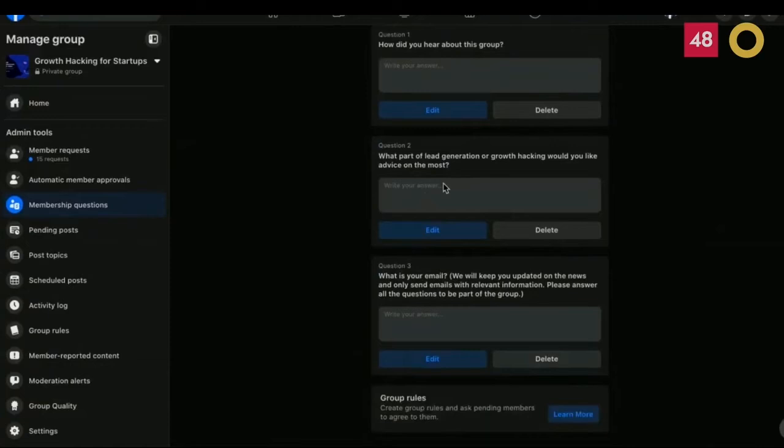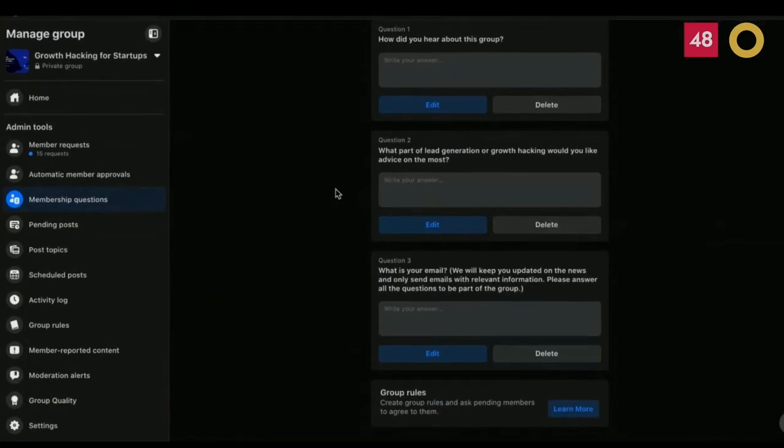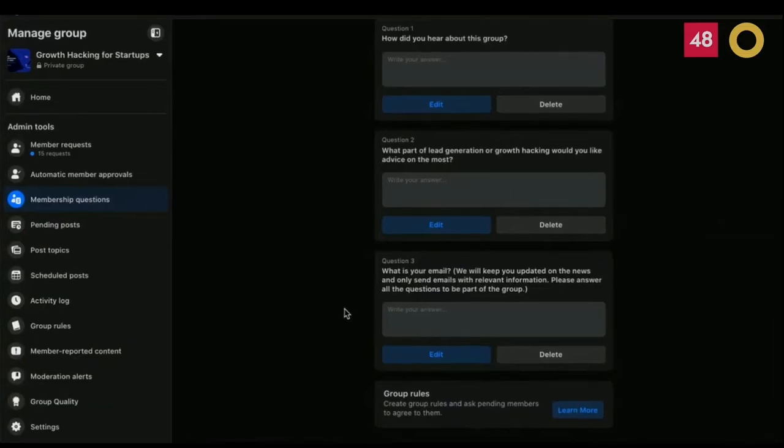The next question, what do you need help with? My background is I've got a LinkedIn lead generation tool, so I'm wanting to know, do they need help with lead generation? Saying, how can I really help them? And the final one, and most important one to me, is what is your email? The reason this is so important is I can grow a Facebook group, which is like a B2C audience, but I can get their email address and automate emails to them, which is now a B2B audience. So I can still use B2C channels, but I can turn it into a B2B manner, which I'm more comfortable with.